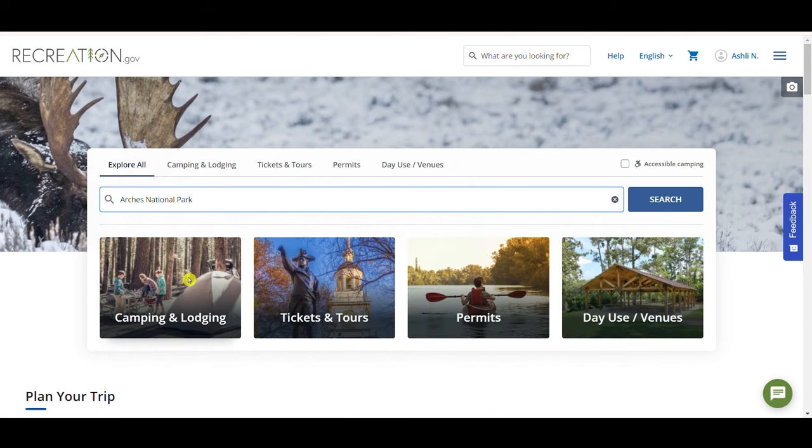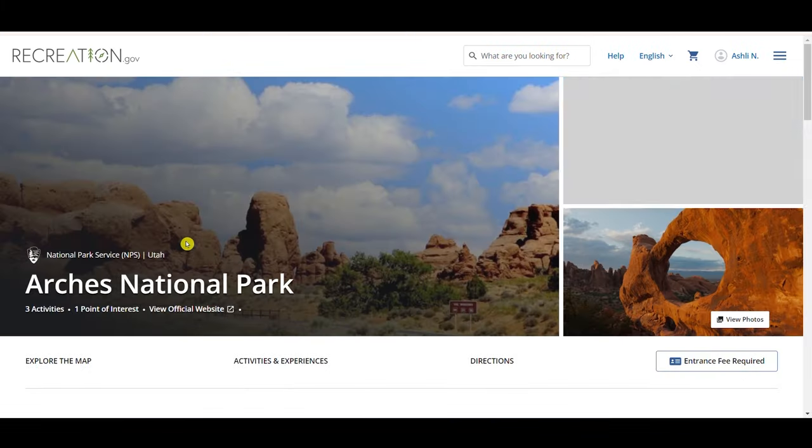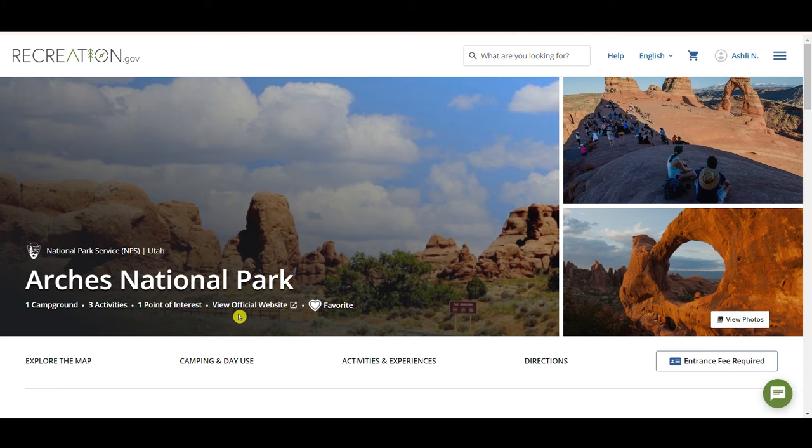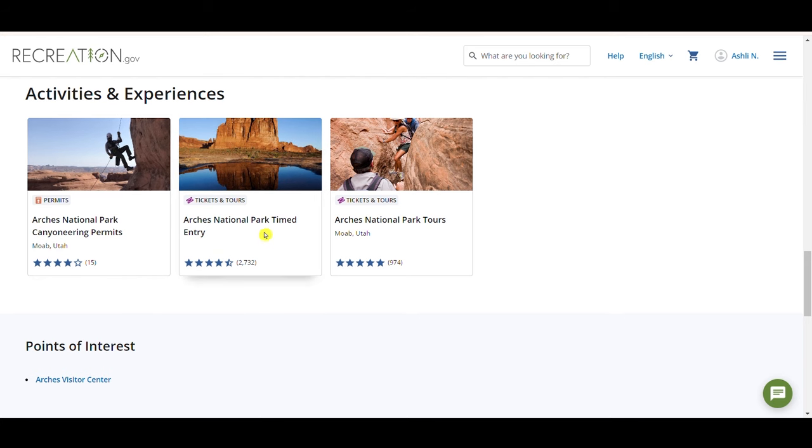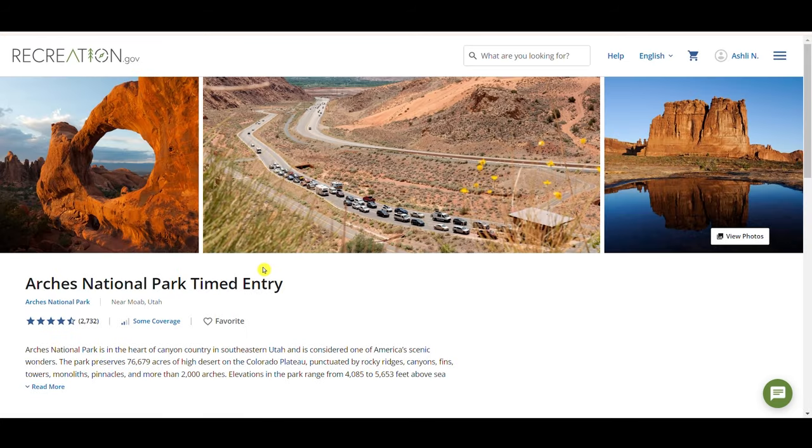But I'm going to show you how to go just from the Arches page. So we'll pull up the Arches page, and then you'll scroll down and you'll find the Arches National Park timed entry, which is what we want. Okay, and that brings us into where we're going to get these timed entry tickets.